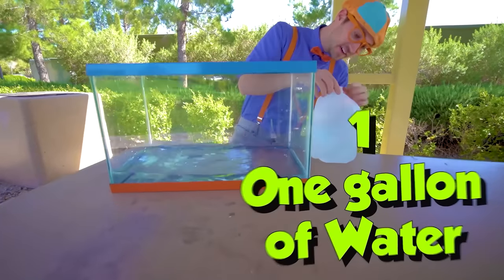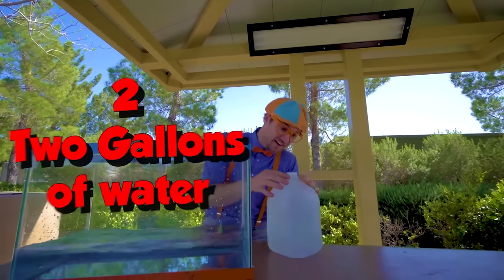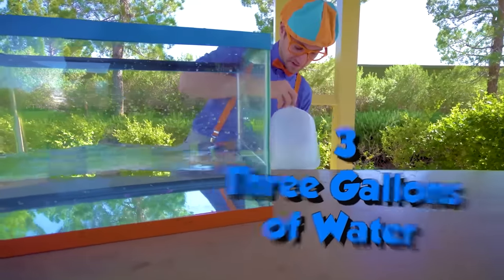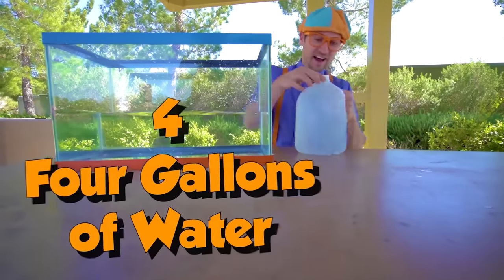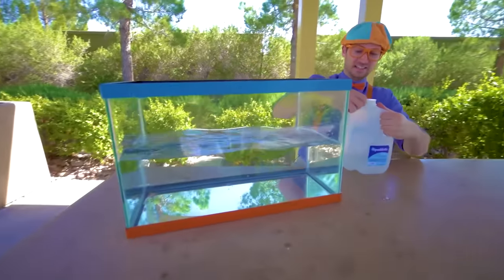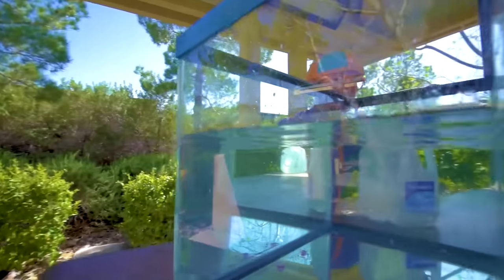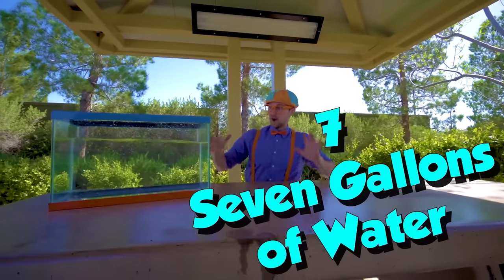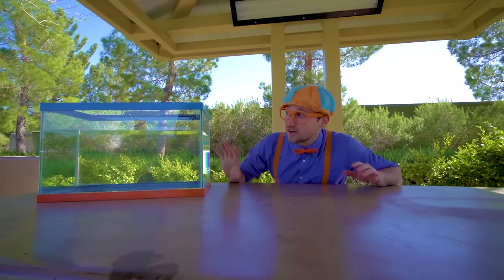One. Two. Three. Six. Seven. All right, this looks like the perfect amount of water. Now, let's go to the park, find items, so then we can see if they'll either sink or float. Let's go.